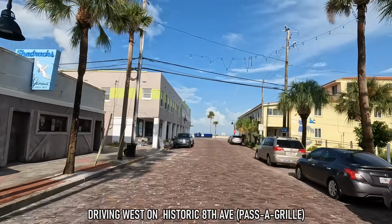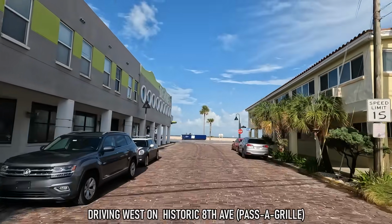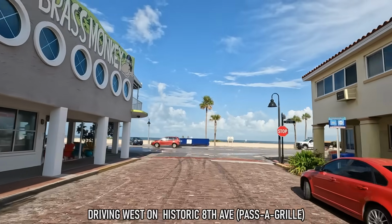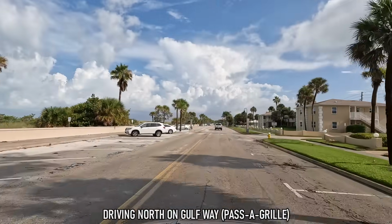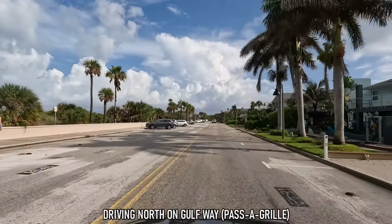So as you can see, it looks like Pass-a-Grille did fare pretty well overall. They definitely do have a bit of cleaning up to do, but you really don't see any signs of structural damage anywhere other than the little piers going out into the Gulf. Alright, now that we've checked out Pass-a-Grille, we're going to head up to the public beach access on St. Pete Beach, which is just a couple of miles up Gulf Boulevard.